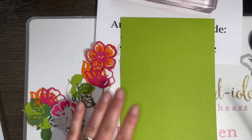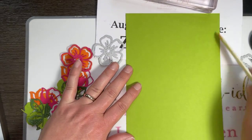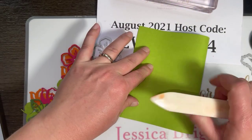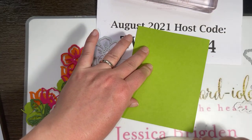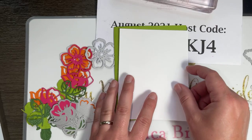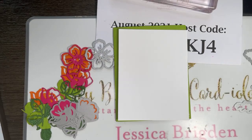Hello. All right, so our card base of Granny Apple Green, 5.5 by 8.5, we will fold and score it here at 4.25. So just keeping it simple. Come in with a layer of basic white that is 4 by 5.25. And we need to adhere these together. And I'm wondering where my tape runner is.